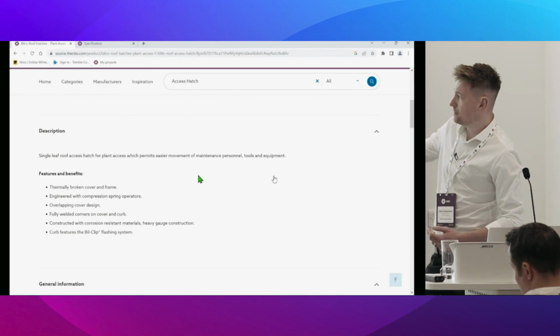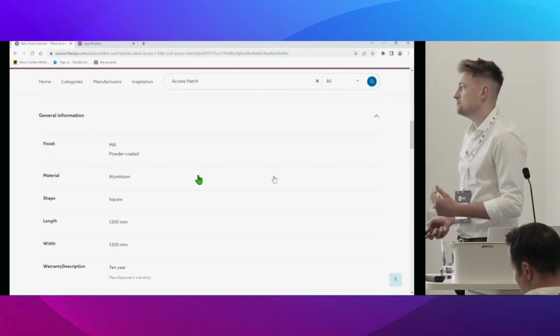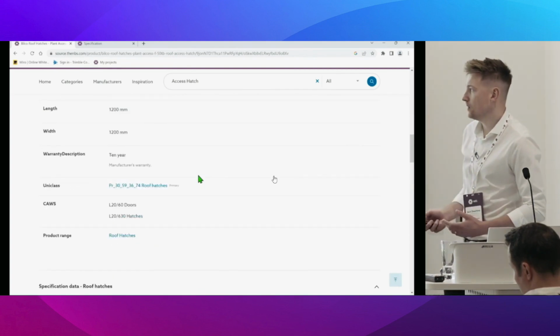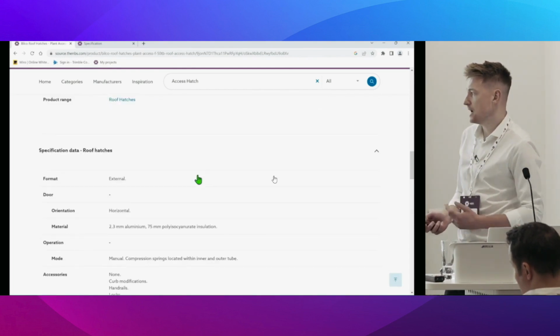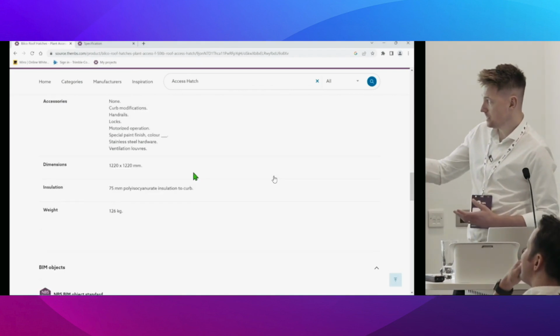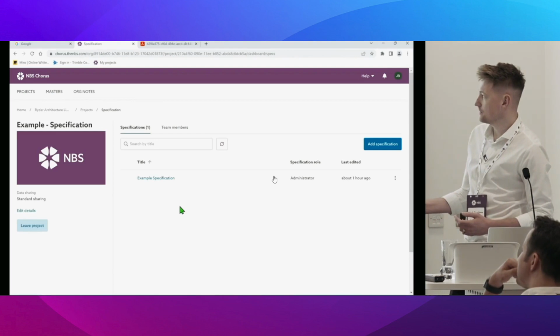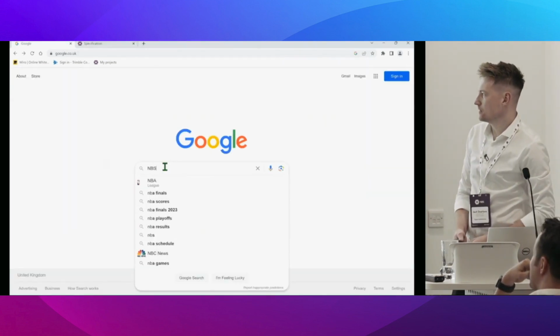Now there's a lot of information here, all preloaded, all really useful. All of these features, benefits, specification information, it all helps us very quickly figure out whether the product is fit for purpose and what we are looking for. And also all this preloaded information, you can see there things like accessories. It's probably worth just touching on a couple of other things as well.